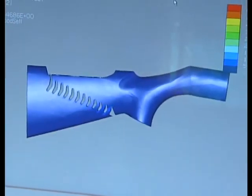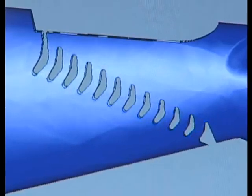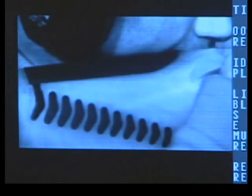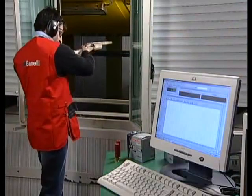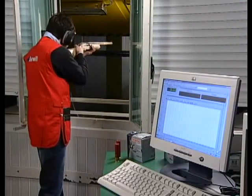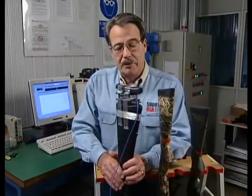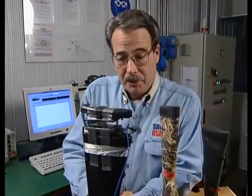It is one thing to see the computer simulation of the ComfortTech stock compressing under recoil. It's also interesting to see high-speed video of the real stock working against a human shoulder. But none of this proves Benelli's advertising that recoil is reduced by 20%. For that, we need testing. For all the claims about Benelli's ComfortTech system reducing recoil, this is the scientific equipment that can prove it.